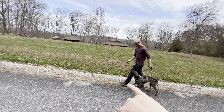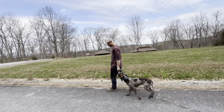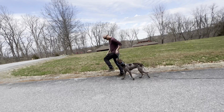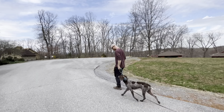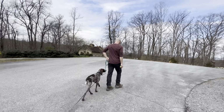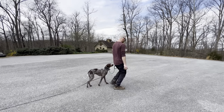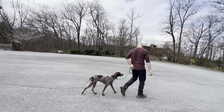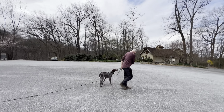She's letting the gap get too wide, so that's when Josh comes in with the tone. She learns to close it and go back. Oh, look at her. That looks really good, Josh. Wow.